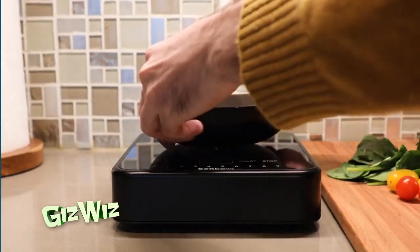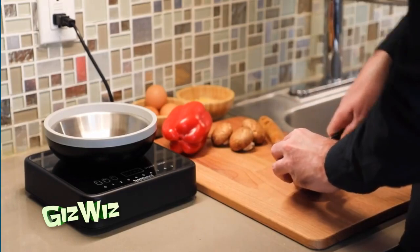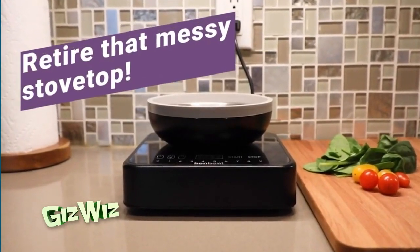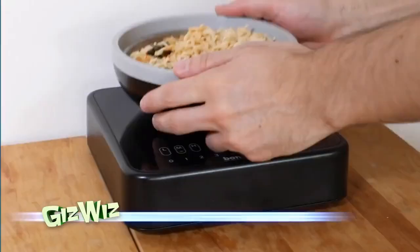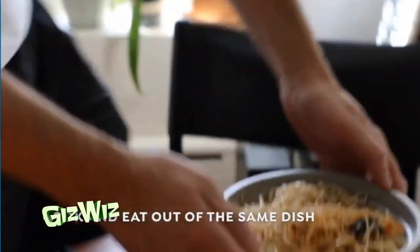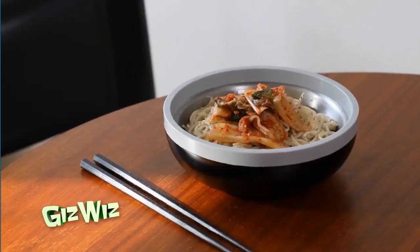Introducing Bon Bowl, the innovative induction cooktop and cookware that is specifically designed and engineered for the active individual who prioritizes cooking a wholesome meal in less the time it takes to grab takeout. It's time to retire that messy stovetop. Bon Bowl's compact design has a minimal footprint, with a tempered glass touch interface that's a breeze to clean. The bowl is specifically crafted to cook and eat out of the same dish, providing you the ultimate convenience of enjoying home-cooked meals on the go, in the office, or at home.